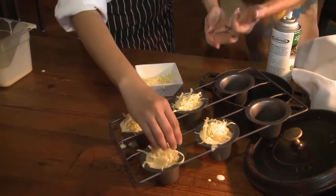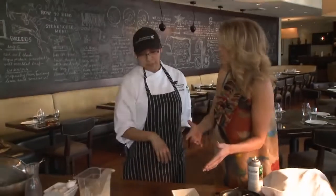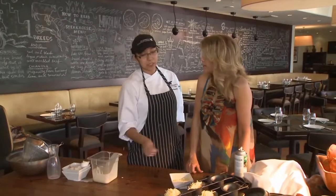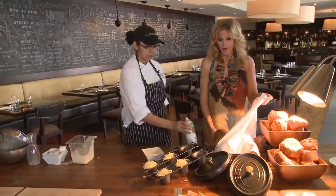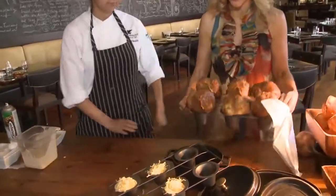Could you stick bacon in there? Could you kind of jazz it up with some other things if you wanted? Yeah, definitely. When it's in the batter stage, you could chop up herbs, bacon, mix it in. And so then after an hour, these are just enormous.